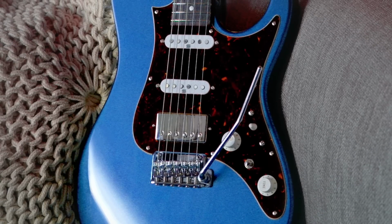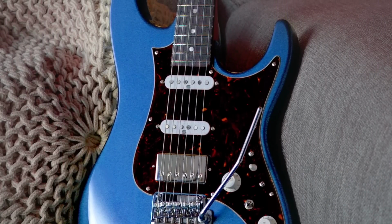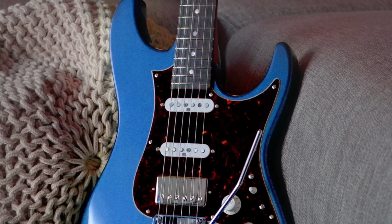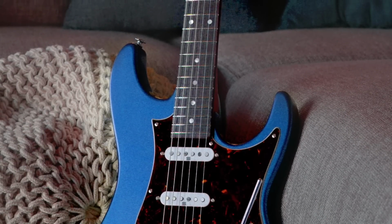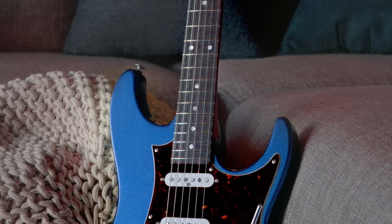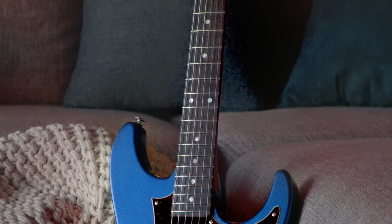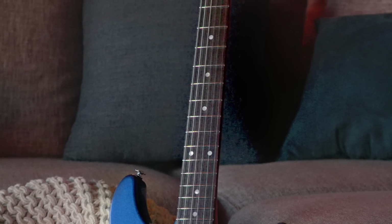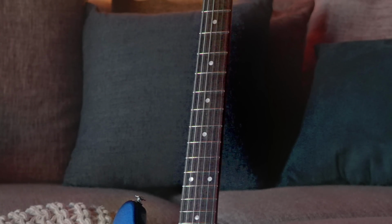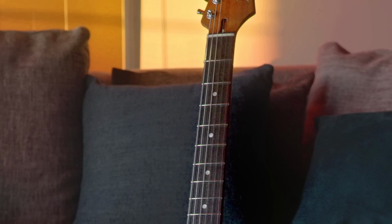We have, and this is a first, a compound radius fretboard. At the nut it's a little bit more curved, and the more you go down the neck, the flatter it gets. This allows for easy fretting when you play basic rhythm chords, and when you do lead stuff and fast lines and go higher up the neck, it will be much easier, especially for bending.